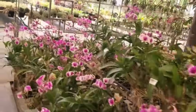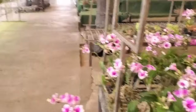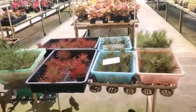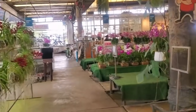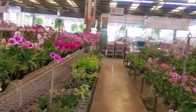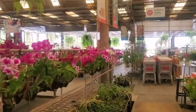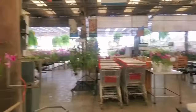So let me go through quickly so you can see what is happening. And don't forget, everything here you can get one to purchase. The air plants, the color is so stunning on that one. Okay, another aisle. And there are many aisles, many aisles. Some more cocktail here.